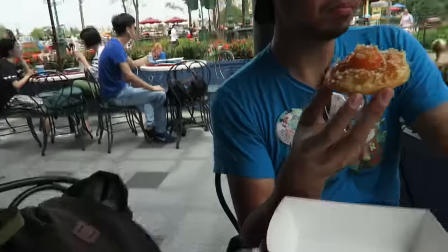Very flaky. It's good, but there's something in there that I don't know what that is. I think it's onion. I kind of like onions. How's your apricot? It's quite good. It's really a lot sweeter than I was expecting. It's got bits of macadamia on top, and I'm really excited to get this one. It looks like an egg. It does. I feel like Gaston.